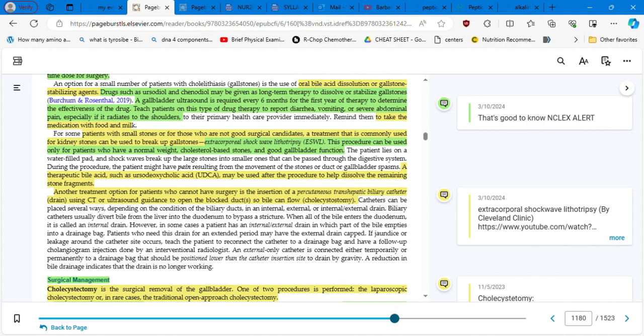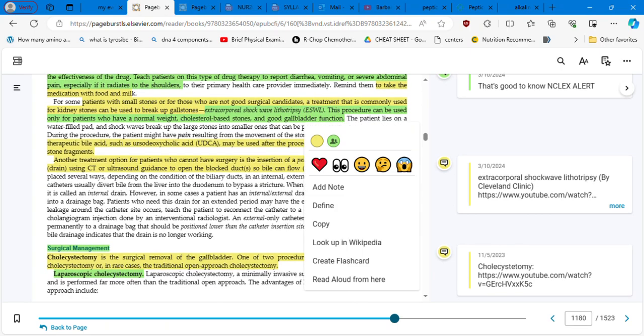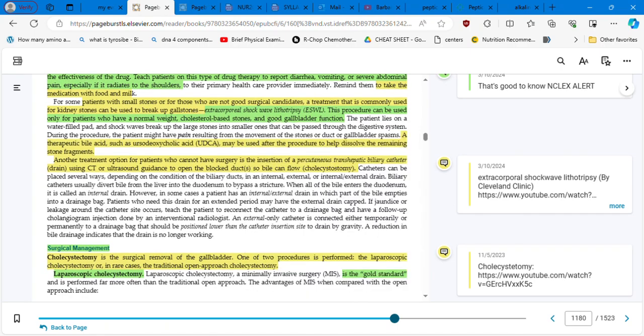Each patient on this type of drug therapy should report nausea, vomiting, or severe abdominal pain, especially if it radiates to the shoulder. We know that, right? To the scapula. And take the medication also with food and milk.